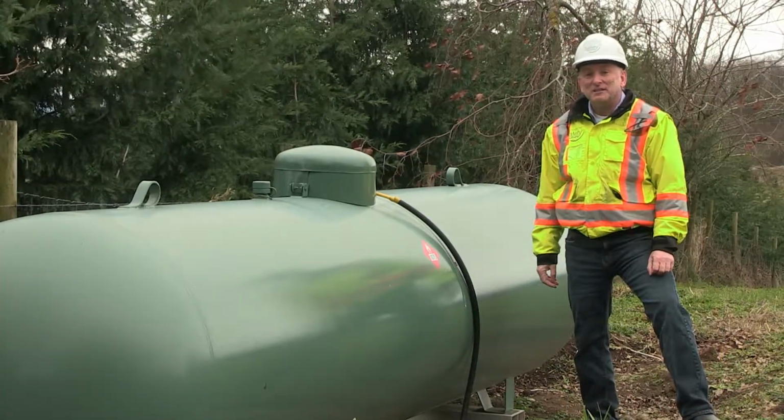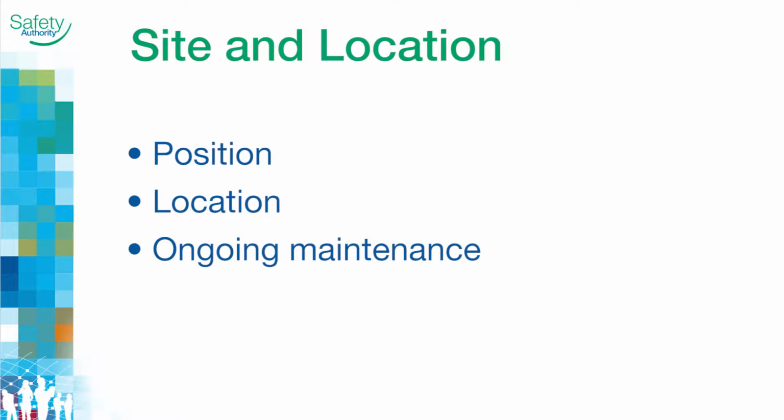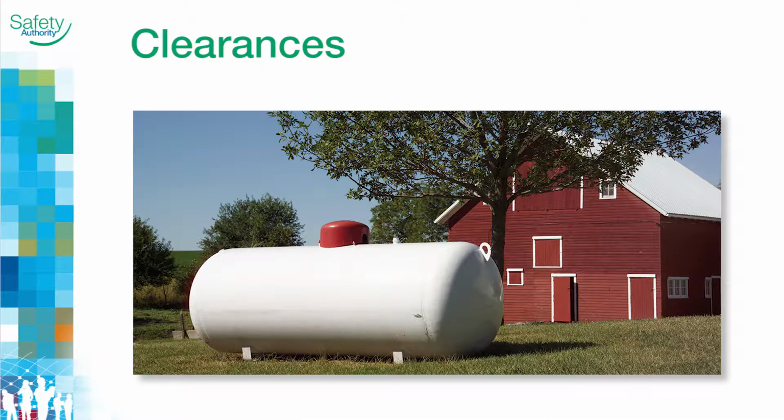The physical assessment deals with the position of the tank, the location of the tank, and the ongoing maintenance. It's important for owners and site operators to understand these requirements in order to ensure that any ongoing site development or use doesn't create safety hazards. First, we'll look at clearances. Does the tank meet the required clearances to structures, building openings, combustible materials, and sources of ignition?